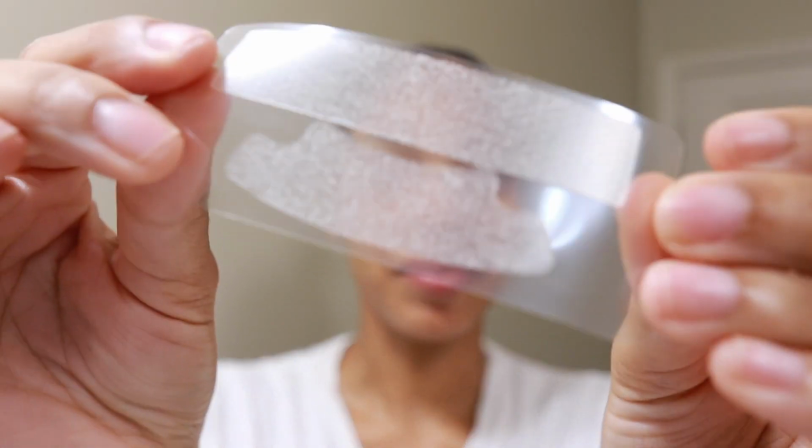Now, using them is super simple. All I would do was brush my teeth, follow that up with floss, and then apply the strips. First, I would apply the top strips and then the bottom. Set my timer for 30 minutes, go read a book, watch a TV show, scroll through Instagram, something, girl, anything.